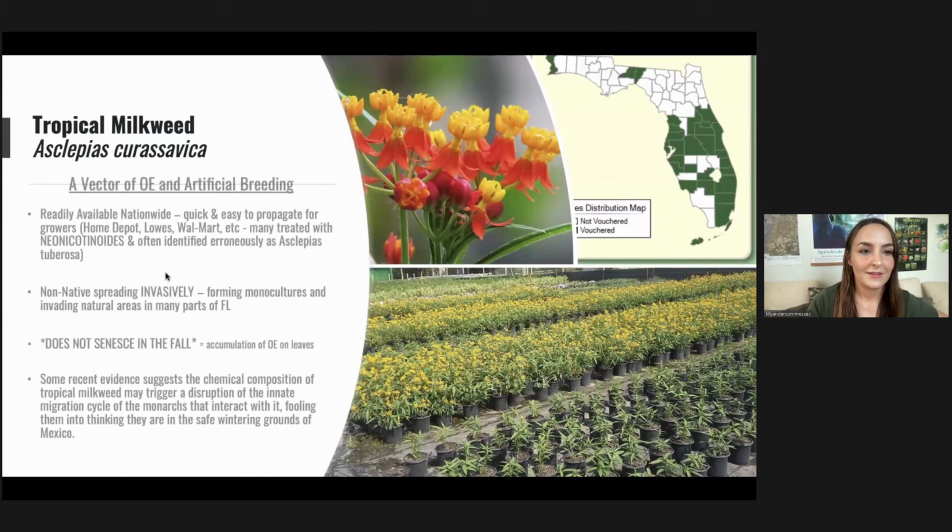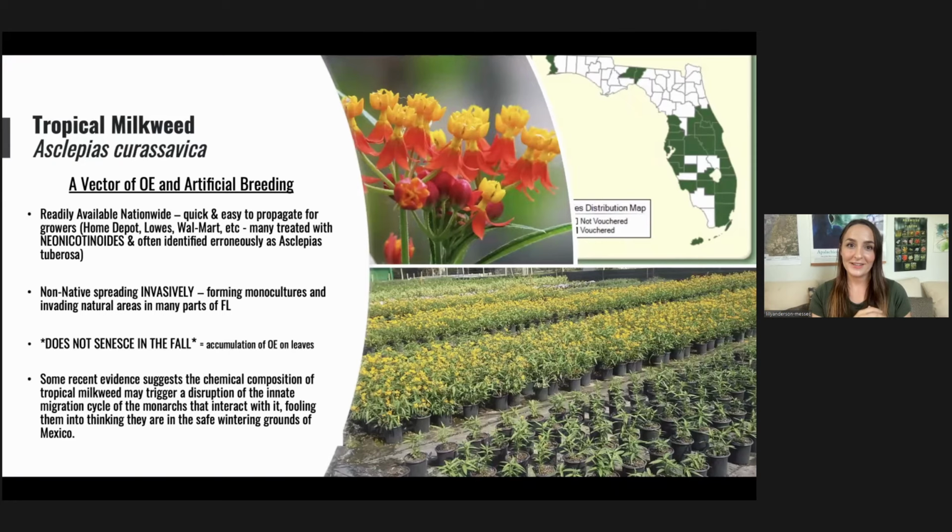So I have to mention tropical milkweed, just briefly. I'm not going to go into it too much, but it is a problematic species. This species is tropical, as the name suggests. It's not native to Florida, but it has become naturalized, and I would consider it invasive in various areas across Florida. You can see this little map on the right-hand side of the screen.